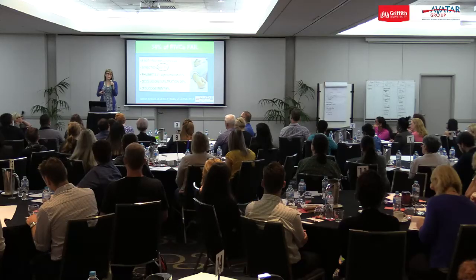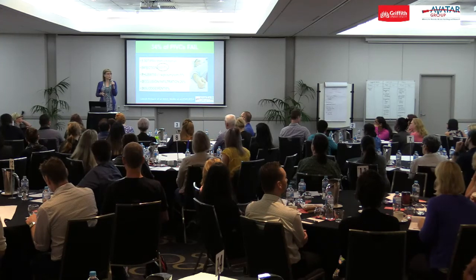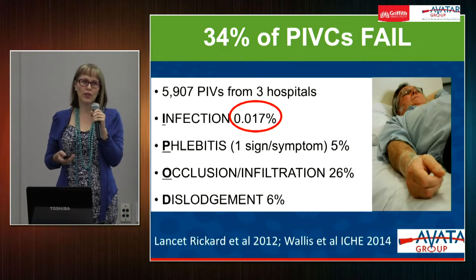Now obviously PIVs are not always investigated properly, so they don't always swab the tip if it is an infection. You can't often prove it. The 0.017% is proven infection. But even if we look at all bloodstream infections, in our study we saw about 1 in 300 patients had any type of bloodstream infection with a PIV in place.